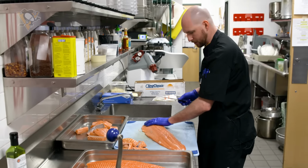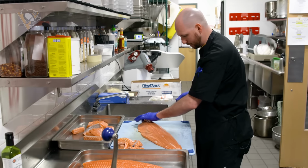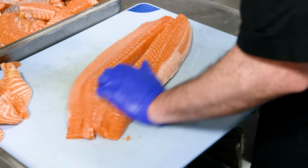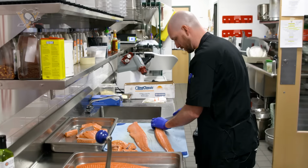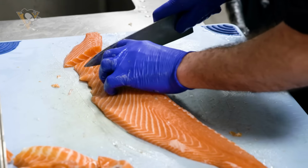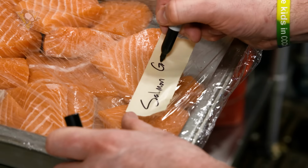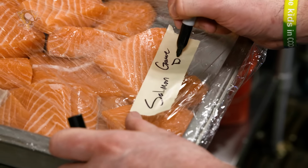So after we get it skinned, we're gonna feel around, make sure we don't feel any extra pin bones that might have been left behind. We're gonna cut the fillet in half, right down the middle, and then we're gonna cut it into our portion size. We try to go about 4 ounces or so. There we go. Now this is ready to get seasoned and seared in our cast iron skillet.